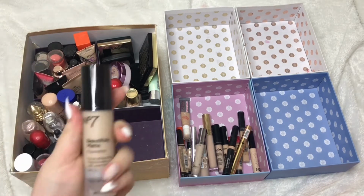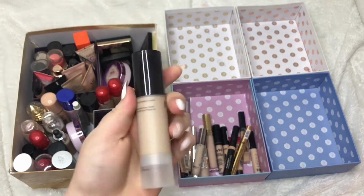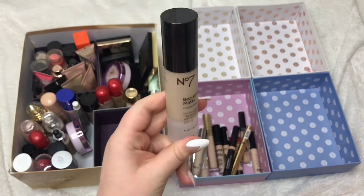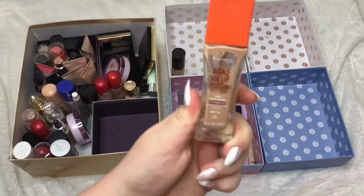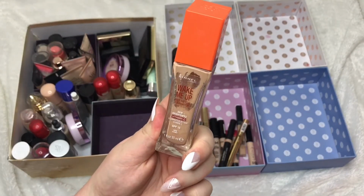One that I am thinking of getting rid of is this one. It's the No. 7 Beautifully Matte Foundation in Calico. Unfortunately, No. 7, their lightest shade is too dark for me, and as you can see, this has a lot left in it, and as a whole I just don't really like matte foundations, so I'm going to pass that on.